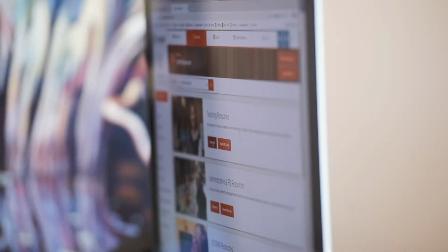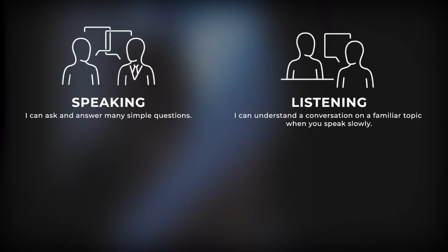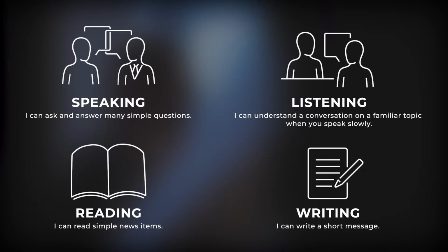So I show them how to use its structure to prepare lesson plans, adapt materials, teach and assess students consistently. 4 icons appear. On the top left is an icon showing 2 people talking. Below is the title Speaking and the subheading I can ask and answer many simple questions. On the top right is an icon showing 1 person talking and another listening.